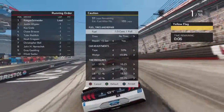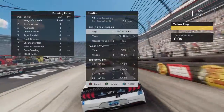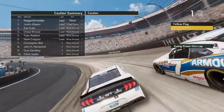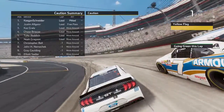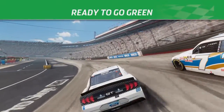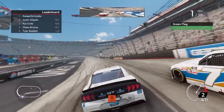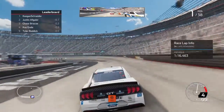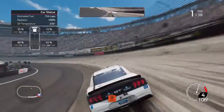We'll go fuel only. Again, we can't pit for tires, so we're going to have to repair the damage that we just had. Oh man, that allows Allgaier though. I mean, he was going to anyway with us having to pit to repair the damage. We're going to line up side by side. Field bunch right back again. Green flag back in the air. Nobody else pit. 34 laps to go to decide the finish of this one.